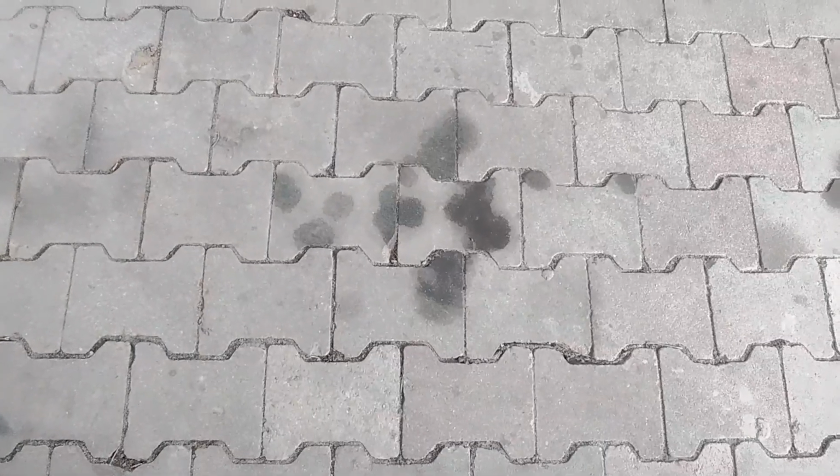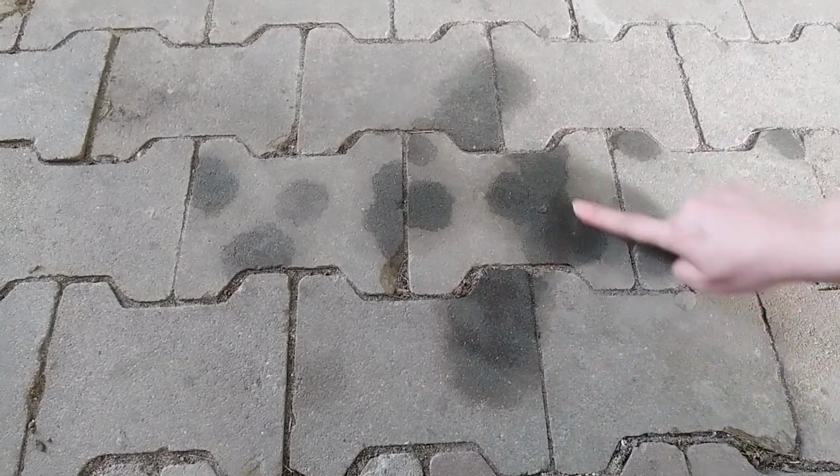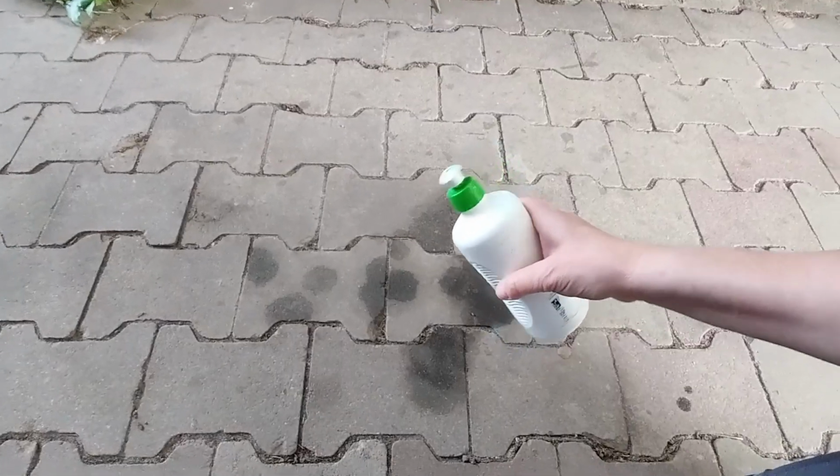You can remove ugly oil stains caused by dripping from parked cars yourself. You don't need a pressure washer or chemical cleaners for this. It turns out you already have the necessary liquid in your kitchen. Just pour it on the paving stone.